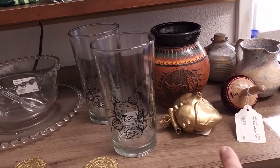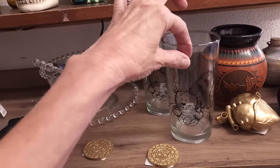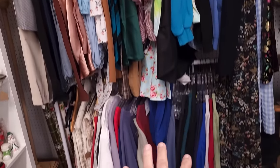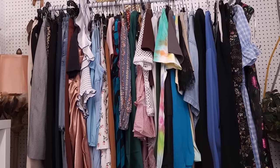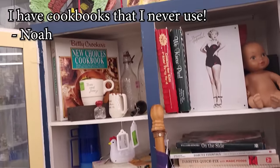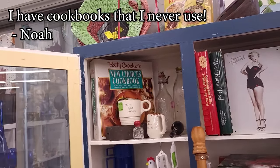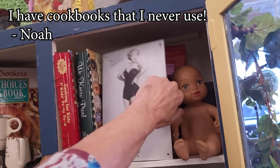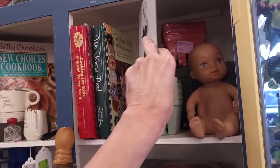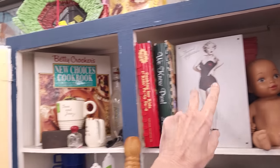Oh, there's a heart and some kitty glasses. And then if you are into vintage clothing, right here in this room, we have a couple of racks of all vintage clothing. Take a peek over here. We've got cookbooks, got a little Marilyn going. She's a little tin sign. See if we have $2.99 on Marilyn.